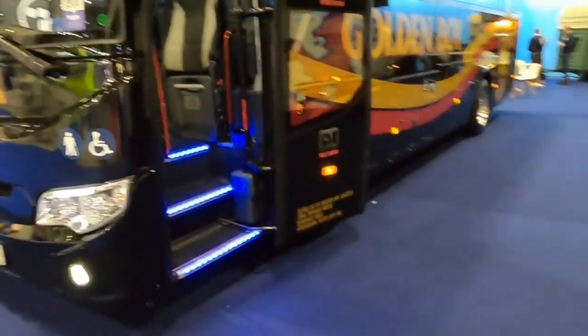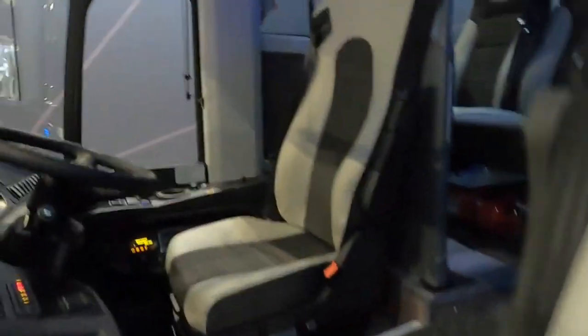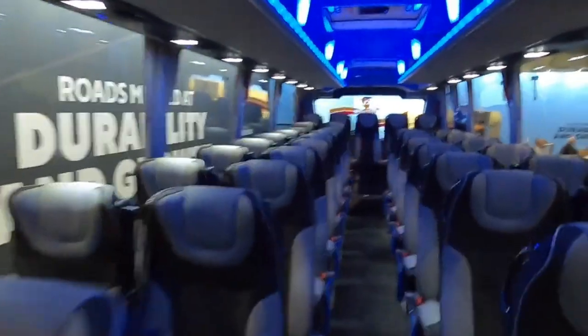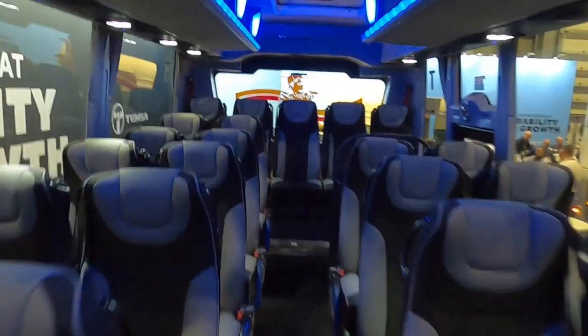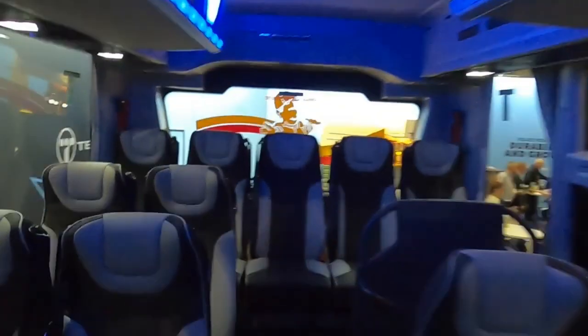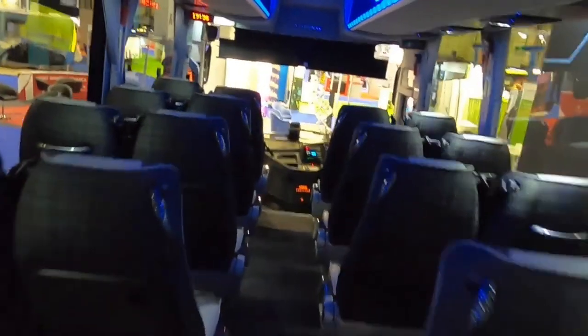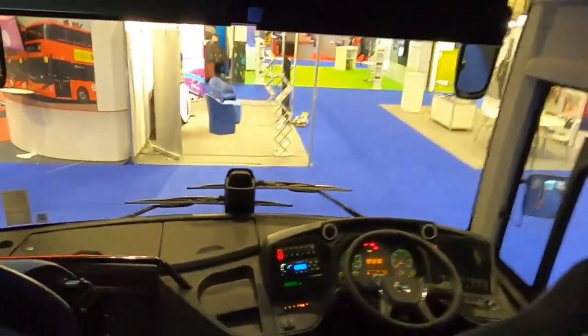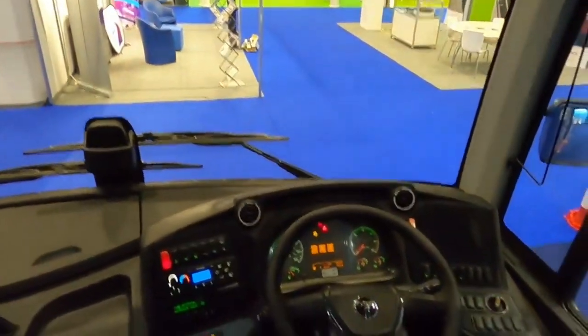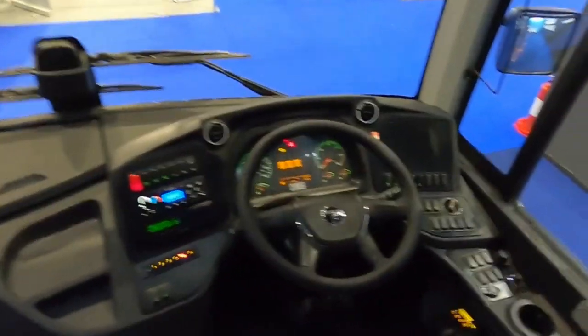Then we have the smaller MD9, again to PSVR specification, 39 seats, no toilets. No digital dash binnacle on this vehicle.